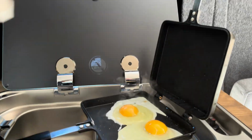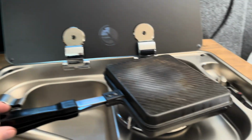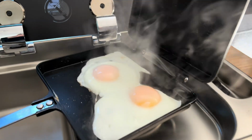Now I found the best way to cook eggs is just pop them up, close the lid, and off you go and wait. Look at that, perfect eggs every time.